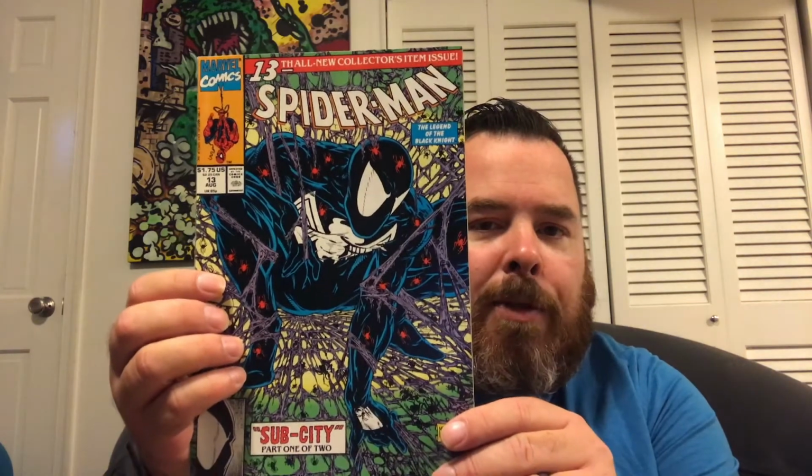These next couple are kind of neat. This is Spider-Man #1. This is the bagged edition, the silver foil bagged edition. These can go for okay money. They're not super rare, but anymore finding them bagged is next to impossible. Spider-Man #13. Again, it's the homage to #1 instead being in the black costume. And then the regular #1 bagged.